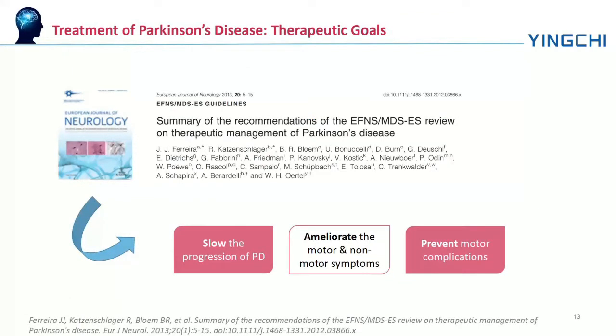The therapeutic goals for the treatment of Parkinson's disease mainly involve 3 important aspects. First, we need to help slow the progression of Parkinson's disease, improve both the motor and non-motor symptoms, as we have mentioned before, that may seriously affect the quality of life, and prevent the motor complications.